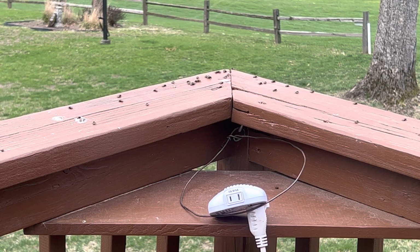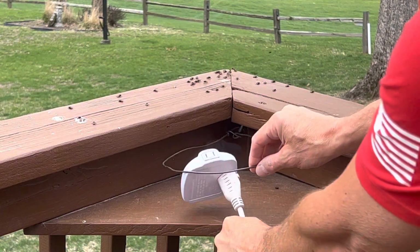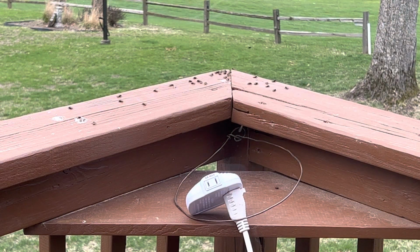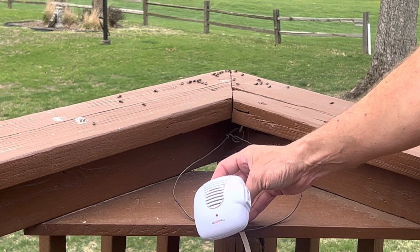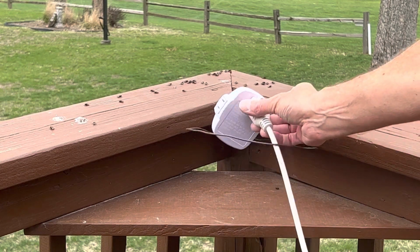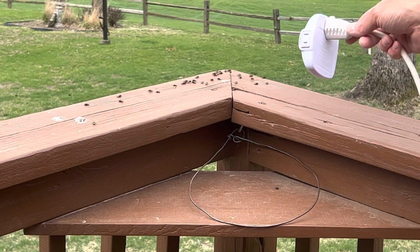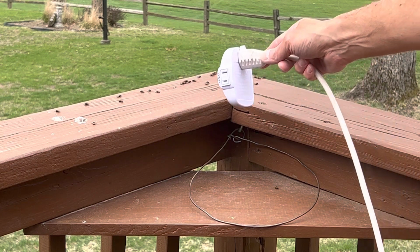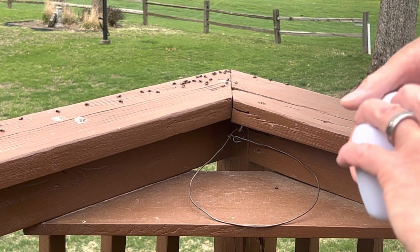So we have one plugged in here. The wire doesn't have anything to do with this test. It just is there to hold a pot when we set a plant there, but it holds this up pretty well. So right now the power is actually already turned on, and does it do anything to get rid of bugs? I'm thinking not. So let's plug in another one.